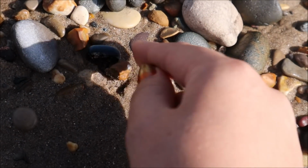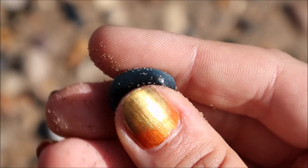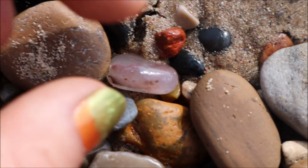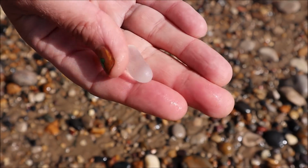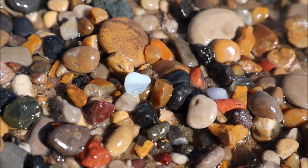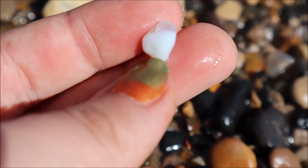First multi? It is! Beautiful big jelly bean. It's huge. Oh, it's so beautiful. Oh, I miss this place. I think that's another tiny multi. It is. It's a black one and a white and clear one.